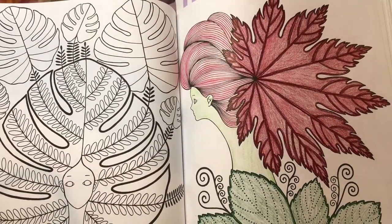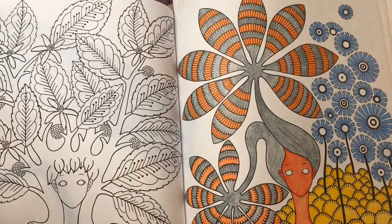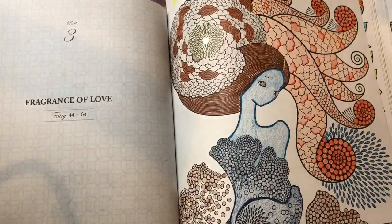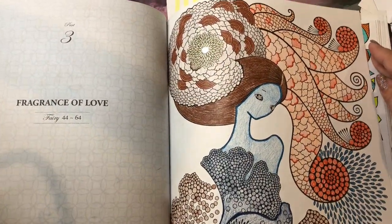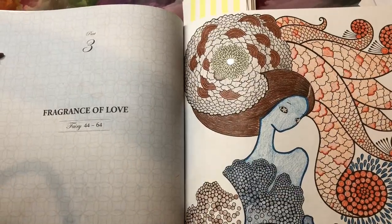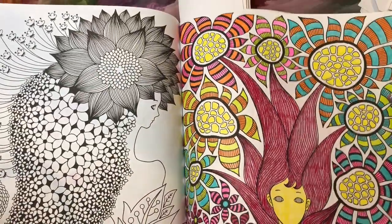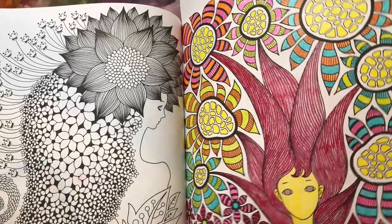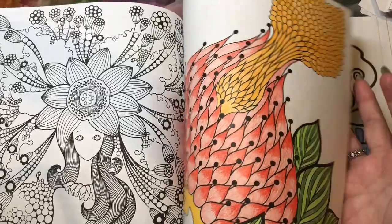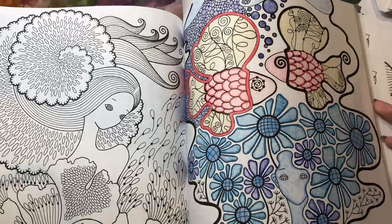I love this leaf. Don't know what it is about it, but I like that leaf a lot. This one's okay. I would one day love to come back and finish this book, but my shrimp. No, that's not a shrimp. It's like a squid. Why would I call it a shrimp? This was like my funky neon attempt. Fish. She's got fish hair.